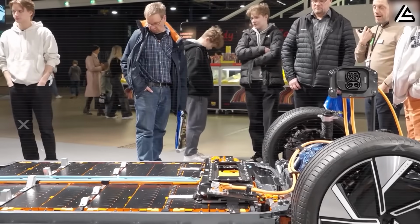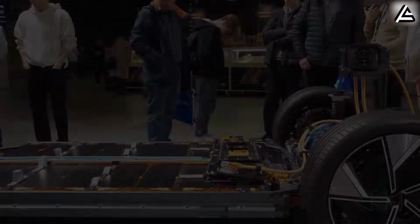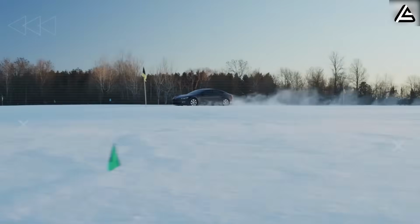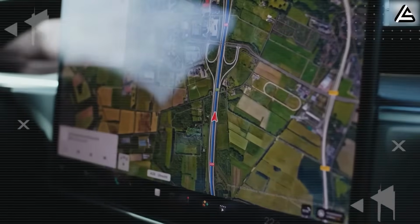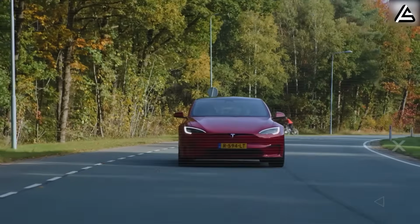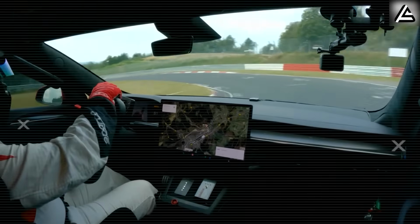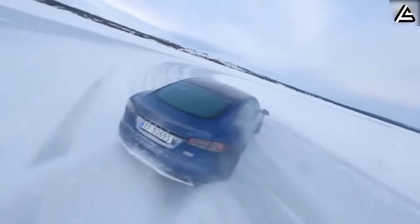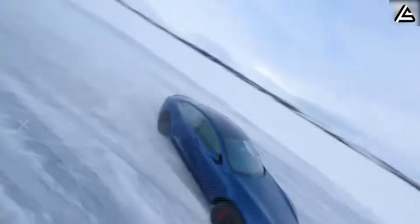For years, even the best electric vehicles have suffered from what engineers call the power fade. Take the Tesla Model S Plaid as an example. On paper, it promises 1,020 horsepower, but that output only lasts 2.3 seconds before the battery temperature climbs to 45 degrees Celsius, forcing the system to cut power by up to 40%. That means your breathtaking 0 to 60 acceleration of 1.99 seconds only happens once, and then you wait 20 minutes for the pack to cool enough to do it again.